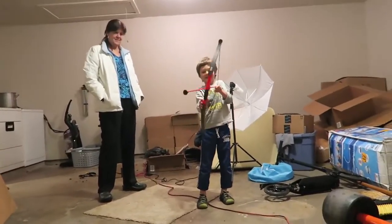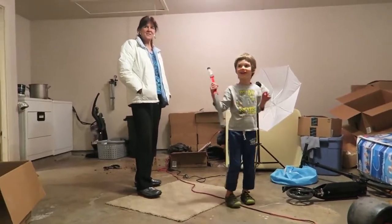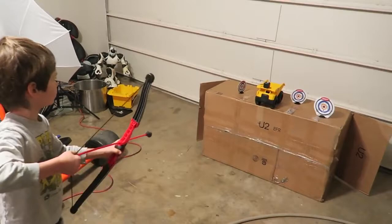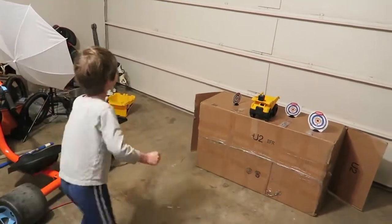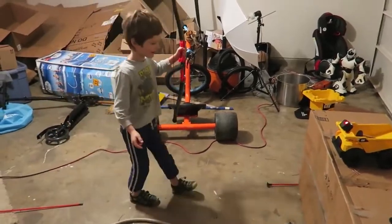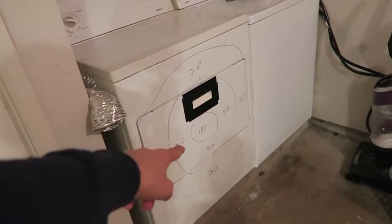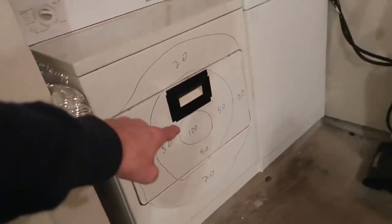Ready? Aim. Fire. Yeah, hold it right there. There you go. Here, give me another one. Almost. Alright, let's see you hit it. Ready? Nope. Just in case you hit the garage door. Oh, you knocked it over. That's good enough. We turned our dryer here that we got off Craigslist into a target.